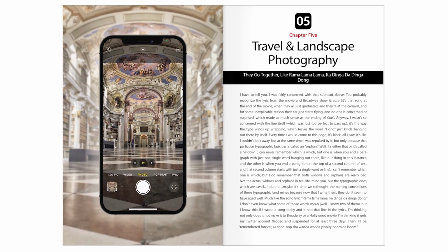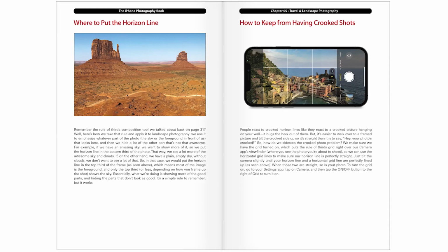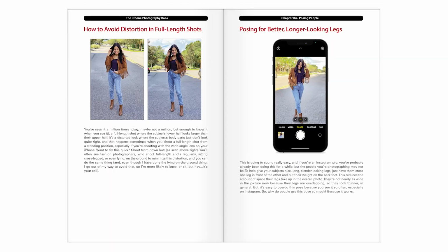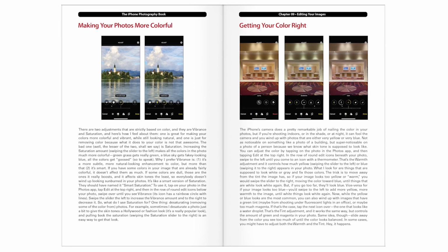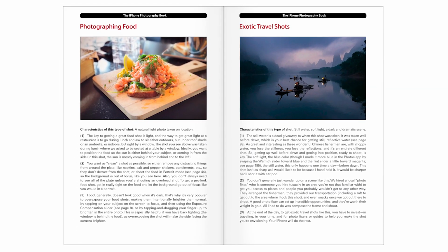You'll learn which tools to use to make pro quality portraits in any lighting situation. You're going to learn how to create stunning landscape shots that will make people swear that you took that with an expensive DSLR or a mirrorless camera. You're going to learn posing techniques that flatter your subject and make anyone you photograph look their very best in every shot. You're going to learn how to organize, how to edit your photos like a pro, and you're going to learn the pro's tips for making amazing shots of everything from flowers to product shots, from food photography to travel and everything in between.